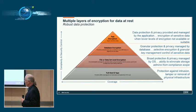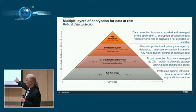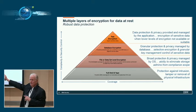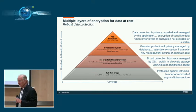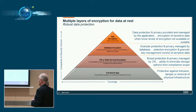We think about data at rest, both full disk encryption. So you might have experience with that. We've been doing that for a while. We've taken it up to file and data set encryption. We can encrypt selective fields and rows and data inside of a database, so that maybe somebody has access to a database, but you want to particularly protect particular data in that, you can be selective on that.